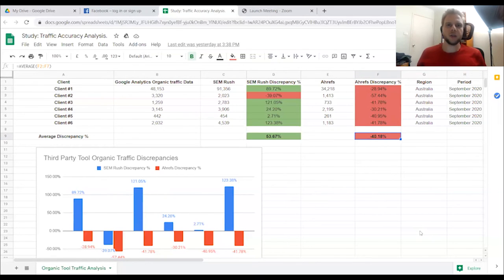So how can you use this data? Essentially, the way I would use this data is with a big grain of salt. If I'm researching a competitor, for example, I'm just going to assume that there's a 50% increase in the traffic being reported by SEMrush, and I'm going to assume that there's about a 40% decrease in what Ahrefs is forecasting for their traffic.